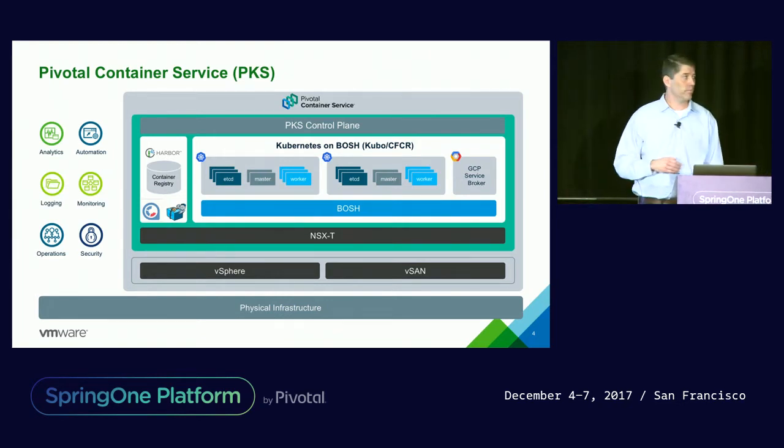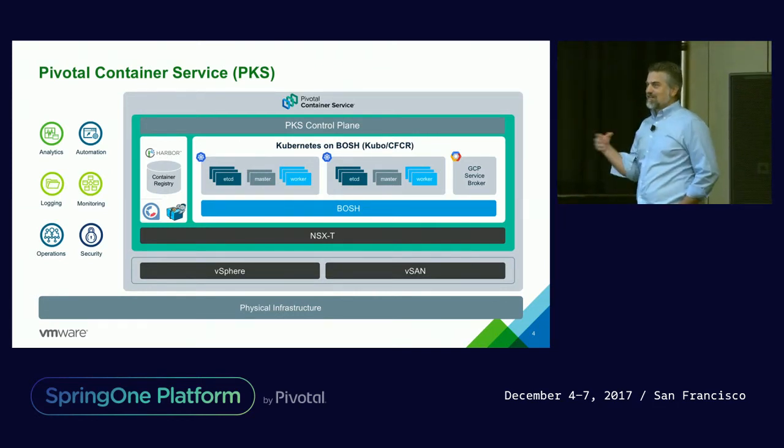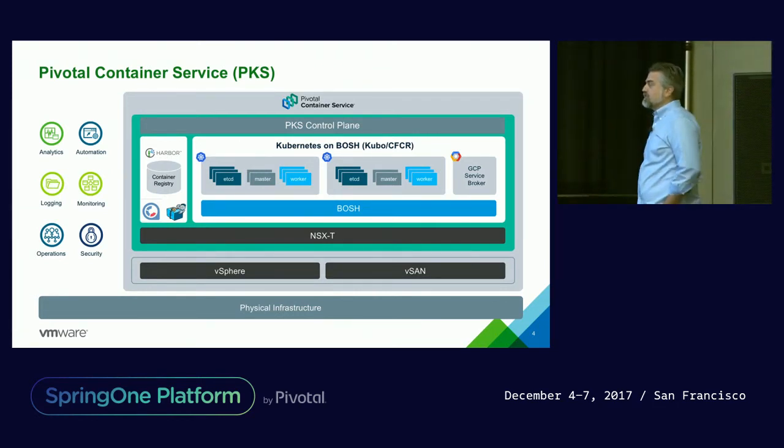Yes, aside from VMware and Usha from Pivotal, it's going to be a really good session to dig into what is an SDN and what is CNI and how does it actually work with Kubernetes. It's going to be a really good deep dive for them.